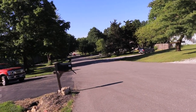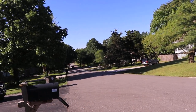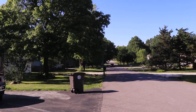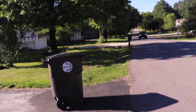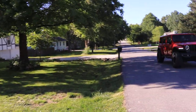So it is an indoor lifestyle. This will be the biggest change, and you'll notice it when you come here. You see, like I say, here in Belton, this is where they come to pick up the trash. In our city, they come every Friday. So this is where they come to pick up the trash.